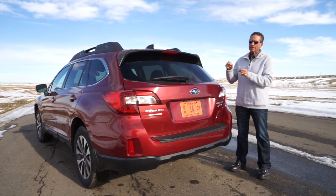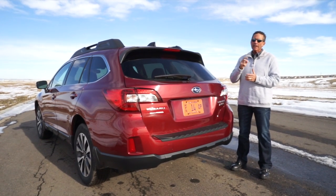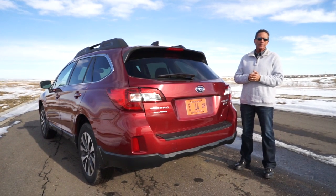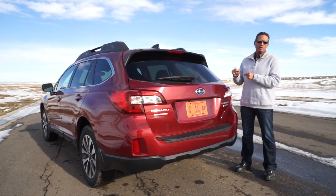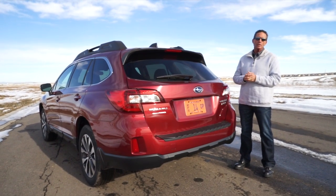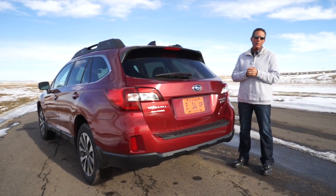And here in Colorado, this is one of the best-selling cars we have. Colorado, by the way, Subaru's #2 market in the entire country for vehicles sold. So you're going to see a lot of Subarus running around Colorado. The rest of you throughout the rest of the United States, go drive a Subaru. You'll be really impressed at how well the car works.